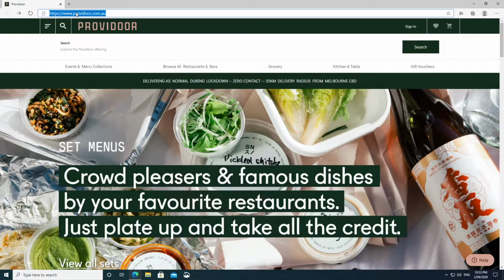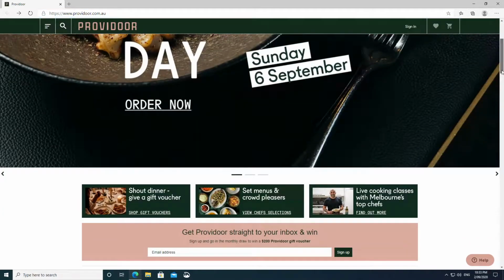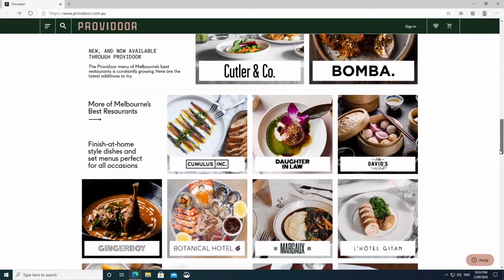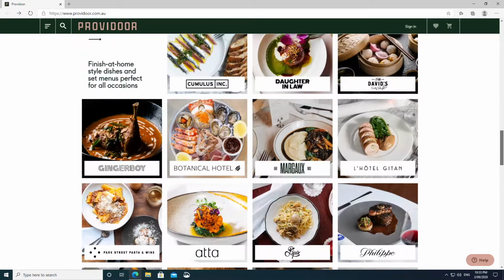Okay, so take your browser, head over to providoor.com.au, and let's take a look at some of the delicious treats they have on offer. There's obviously a lot of restaurants, as you can see here, and judging from the pictures, they're not cheap. They're high quality. Pictures look great. They look appetizing.